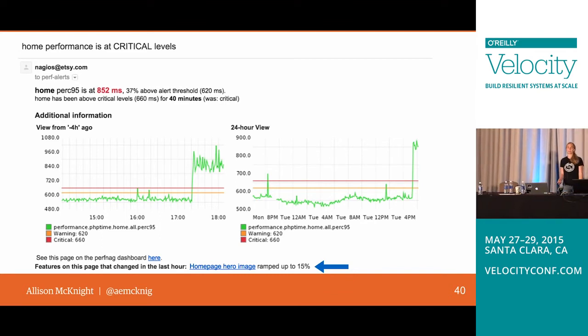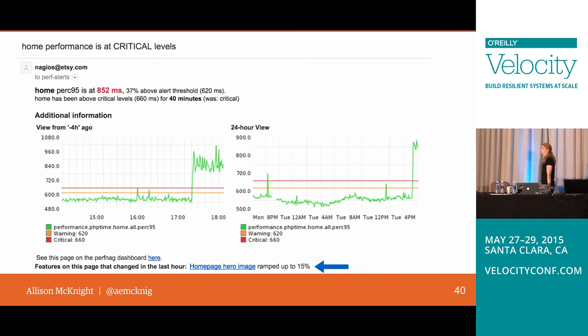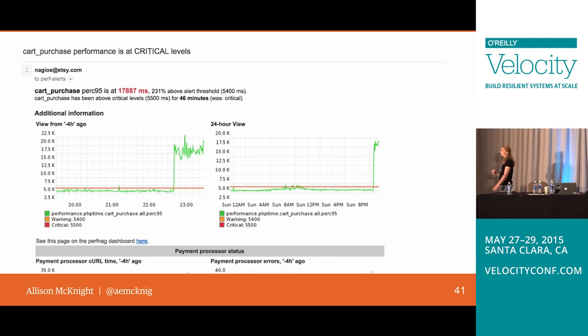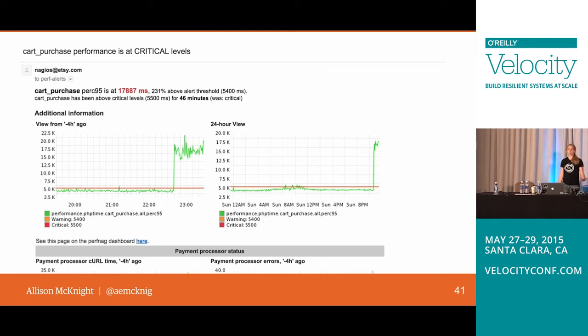But for some of our pages, there are specific pieces of context that apply just to those pages that are very important in helping us understand what's going on. This is an example of one of those pages. On our cart pages, we use a third-party payment processor to process payments for us. And sometimes that gets slow. It happens. And when that gets slow, our cart pages are going to get slow as well, because they're calling out to that on the back end.